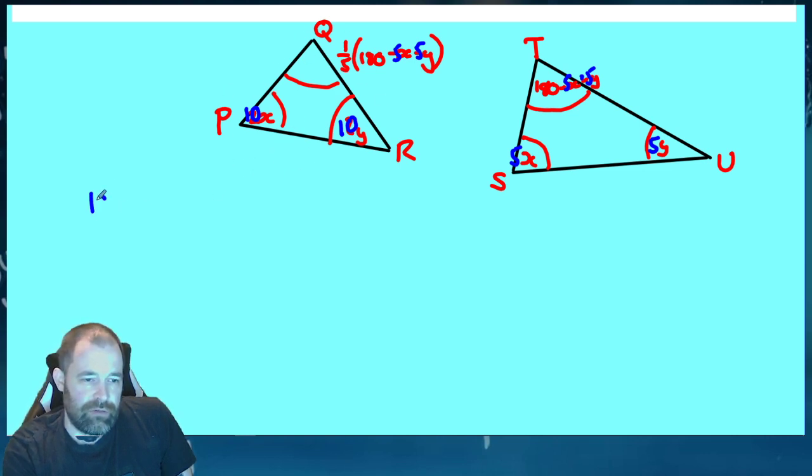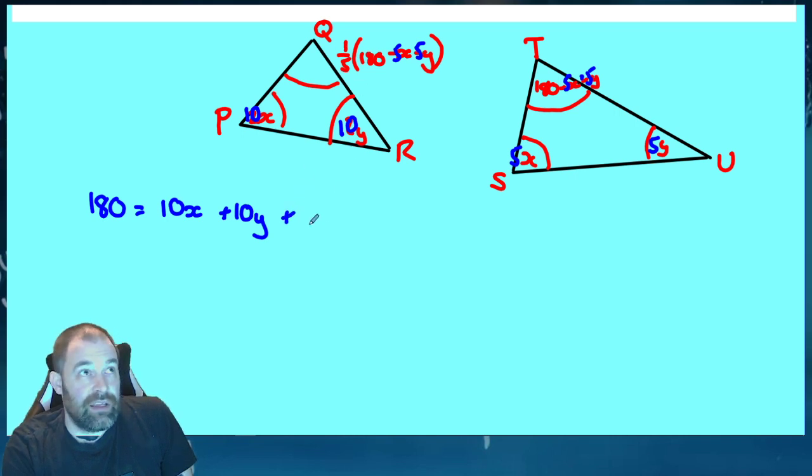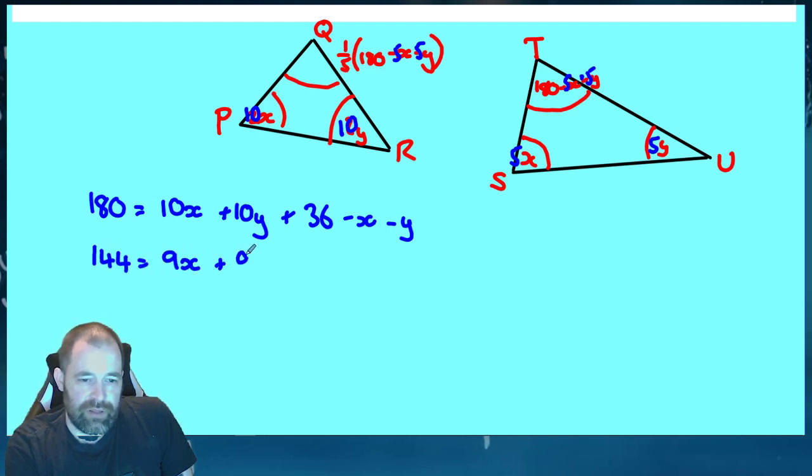So we can say that 180 is the same as 10x plus 10y plus a fifth of 180, which is 36, plus a fifth of 5x, a fifth of 5y. So this is going to be 144 is the same as 9x plus 9y.